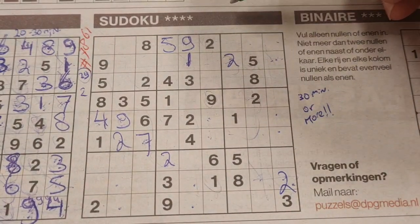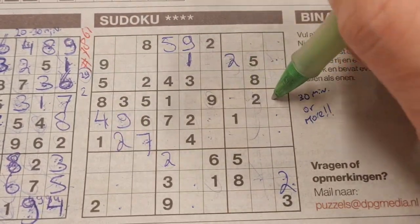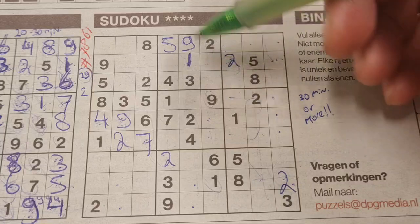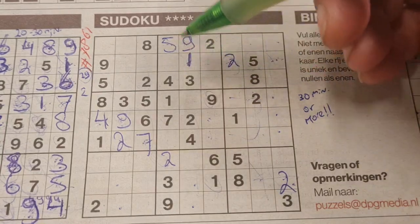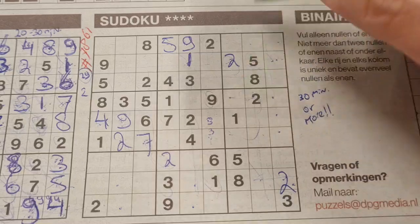All right. 3, 6, 7. Need a 4 here. And I need a... well, we have a pair again, I believe. Yeah, we have a pair. 3 in this column, 3 in the middle column. So the column next, the only 2 places left for 3 could be here, could be there.